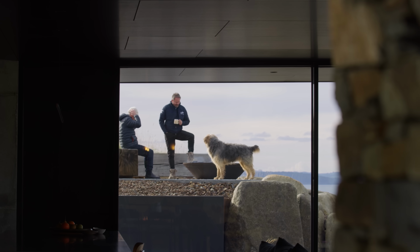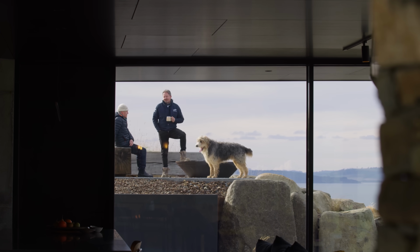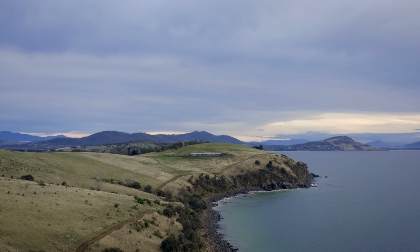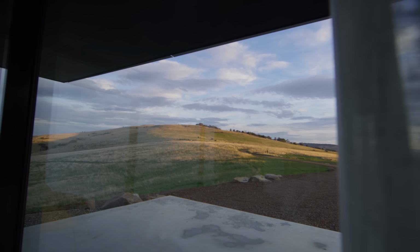No matter what you place in the Tasmanian landscape, it's ultimately going to be engulfed by it, such that the architecture itself really becomes a vessel.